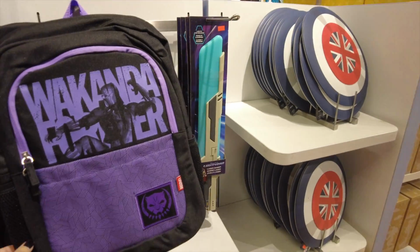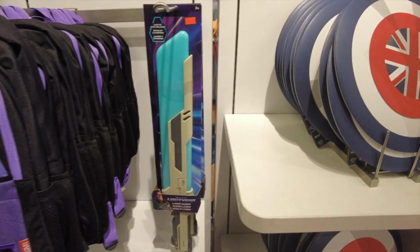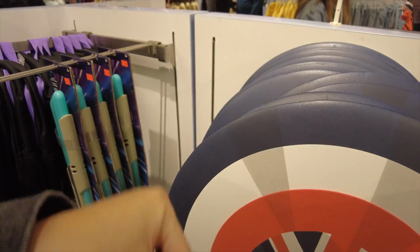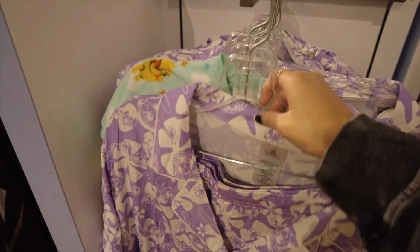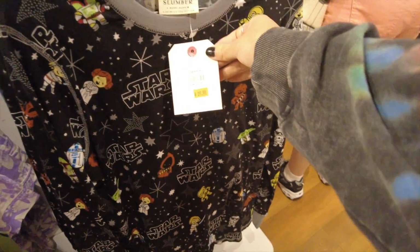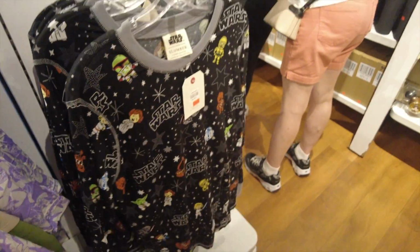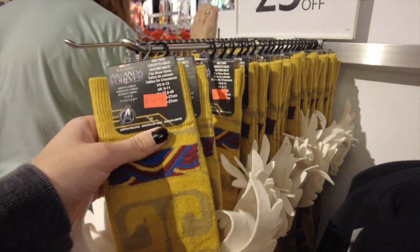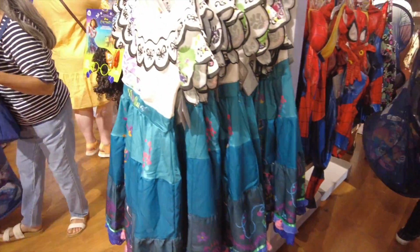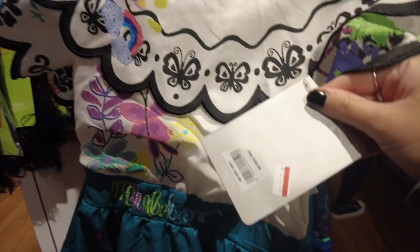We have backpacks. And the shield, 20. You too can be Captain America. Or I don't know who this is actually. $8. Oh, Carter. Ooh, soft. Cute PJs. 18. More PJs. 30. Oh, we have these socks, $5. They've been at the outlets for a while though. I know. And we have costumes, which I don't think... Oh, they are on sale. $30.